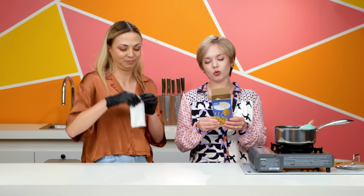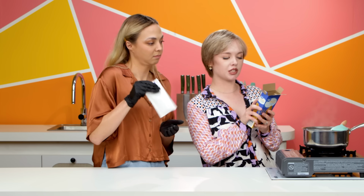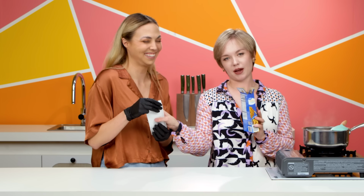So typically this would call for 4 tablespoons of margarine or butter, as well as a 1/4 cup of 2% milk, and then our cheese sauce packet. But we don't have that today.